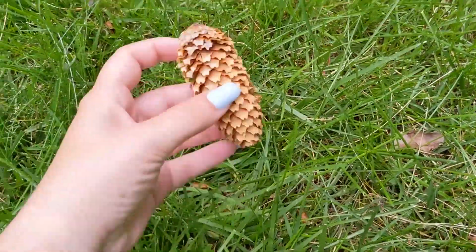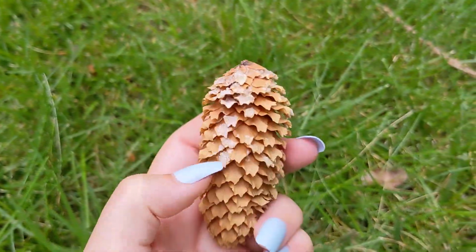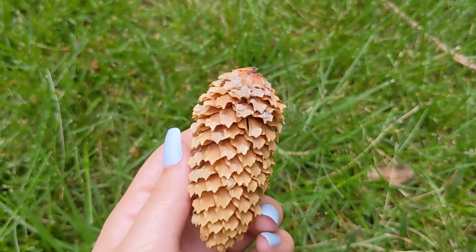I found this neat looking pine cone and I thought it'd be good for some ASMR, so I brought it inside. Maybe I'll use it in a video.